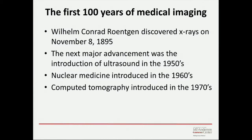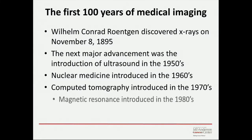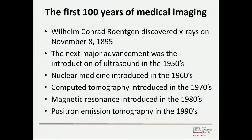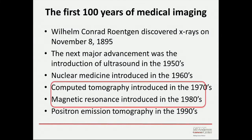And then the most significant advances came in the 70s with the introduction of computed tomography, and in the 80s with the introduction of magnetic resonance imaging. And then to some degree, as you've seen here, particularly with respect to cancer, was the introduction of positron emission tomography, which is really just a particular way of doing nuclear imaging, in the 90s. But it was really CT and MR that have changed the face of medicine, not just imaging. There have been several surveys of physicians about what technologies impacted medicine the most over the last century or half century. And CT and MR are either at the top or right behind penicillin, because they really did change the way medicine was practiced.